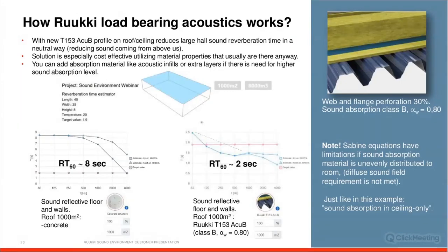Temperature doesn't affect so much, but relative humidity has an effect, and you can see that from the graph. Calculating with a sound reflective floor, walls and roof, in this case concrete, you get a reverberation time of around 8 seconds in the room. So this is like a parking hall, and maybe this is not good for teaching or explaining something. Likely you don't want to spend much time there, and all the noises increase about 6 decibels in level. If you change only the roof, you can drop that to around 2 seconds.